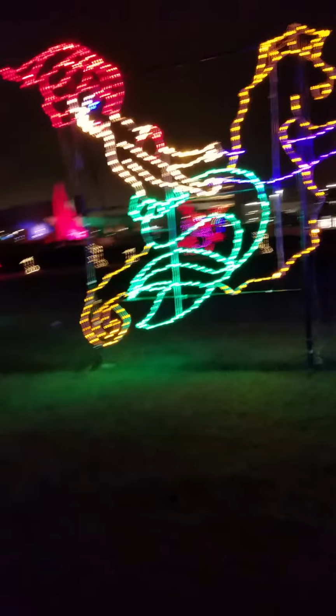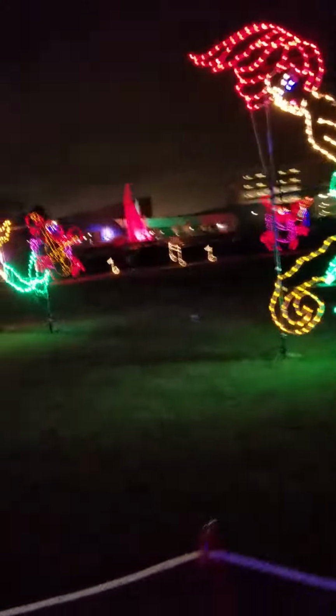See all the Little Mermaid inspired lights over here. Pretty cool. Real pretty looking Ferris wheel there, changing colors. Got the little trolley going by there. Pretty cool stuff. I like all the little underwater themed things.